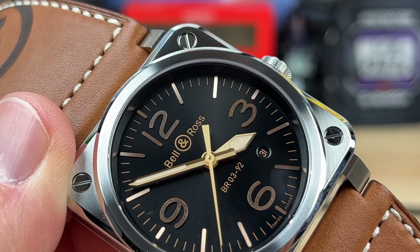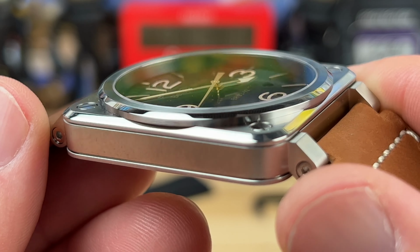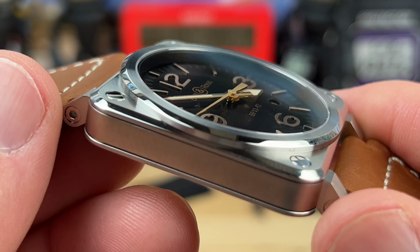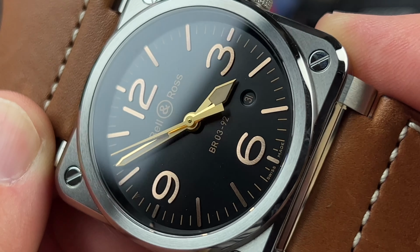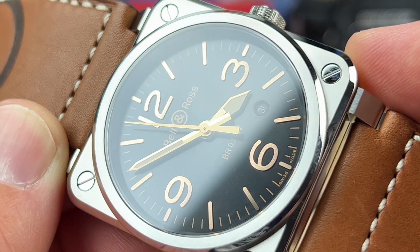Let's zoom in so you can take a look at the finishing on this. Phenomenal finishing, besides the smudges, but you can see the polishing is very high polished, sharp transition to the brushing, and then that gilding on the handset and the indices, which are brushed to catch the light a little bit better, and those are applied.